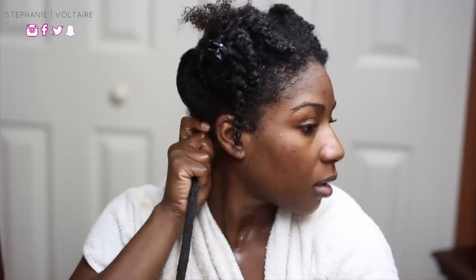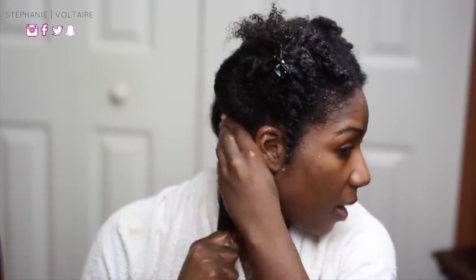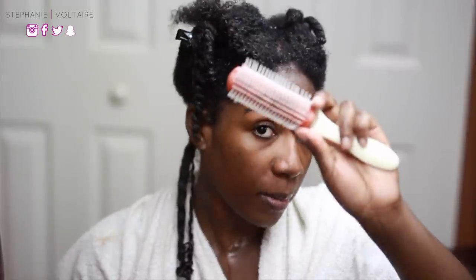So starting off with this section, I'm gonna take some gel. Oh yeah, this is thick. So right now I'm just trying to press the product in. I'm using the, what you call it? The prayer hands, and I'm just smoothing and pressing the product in because I want to make sure that this is coated on every strand of my hair. And I'm also making sure to get the roots. Very, very, very important. We want this hair laid down. And I'm going to follow up with my demi brush as well.